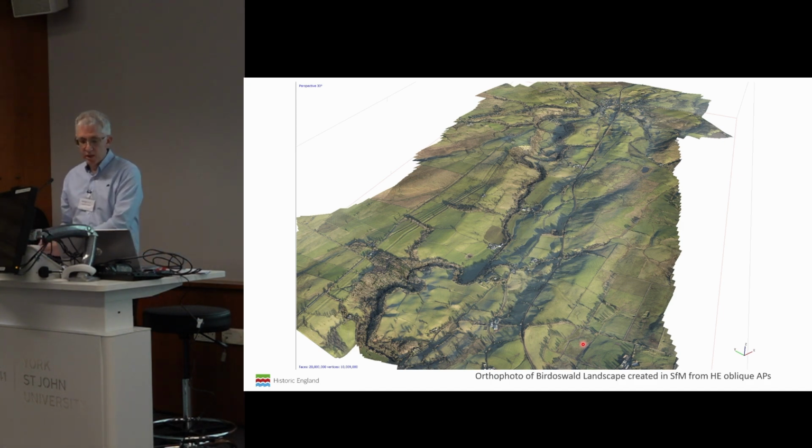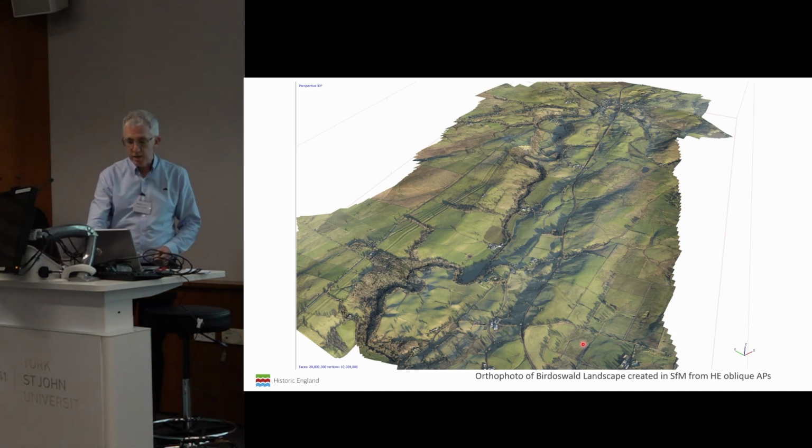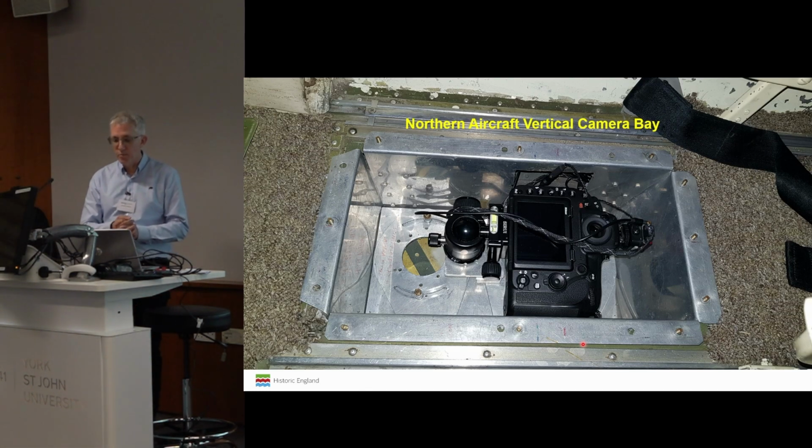Although maybe I should say revisiting a vertical setup is probably a better phrase, because many years ago, the owner of our aircraft, Northern Aircraft, Anthony Crawshaw, who's here in the audience somewhere, adapted an inspection hatch in the belly of the plane to create a bay for a vertical camera. Unfortunately, we didn't use this as much as we would have liked for various reasons.